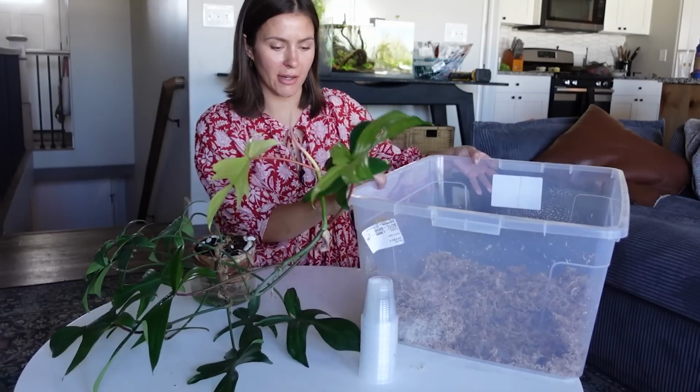Actually, this is gonna go down here. I think last up for today, I'll propagate this Philodendron Florida Ghost. I do really, really like this plant, but as you can see, it's just growing a little bit weirdly. I just don't have a good spot for it. I am going to propagate it, cut it back completely, and kind of start fresh with it.